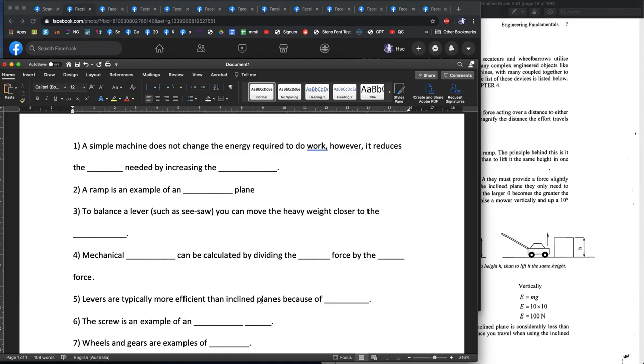So when we use simple machines, we're not talking about things like compressors or motors or other things that use electricity or burn fuel, things like engines, to do work. What we're talking about instead is just when we use regular everyday objects to help us do the same amount of work, right? We're still going to need the same amount of calories, the same amount of energy to do the work. The difference is that we're going to increase the distance that we need to do the work, or increase the time that we're going to use to do the work.